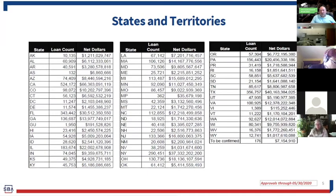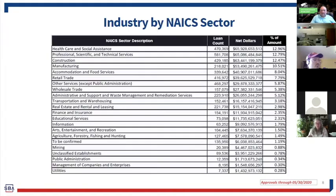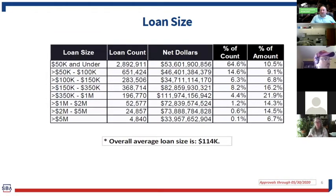It also shows Virginia. Of course, you can have access to this later on. Virginia has done 101,000 loans for a total of over $12 billion. The other thing that's really cool is that 65% of the loans have been under $50,000. So that really ties into the small business community. And if you look at under $100,000, that's almost up to 80%. So you can see that most of the loans really are getting down to those small business owners. Average loan size is $114,000.